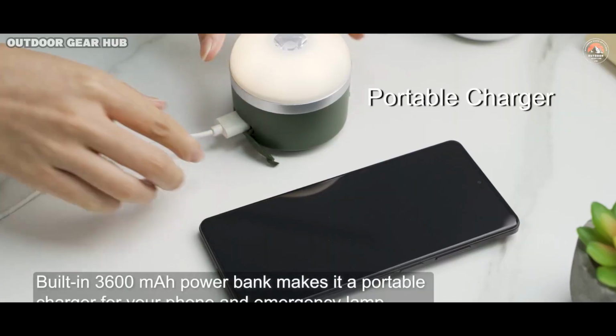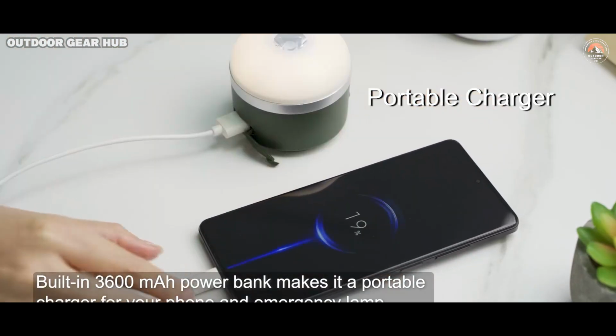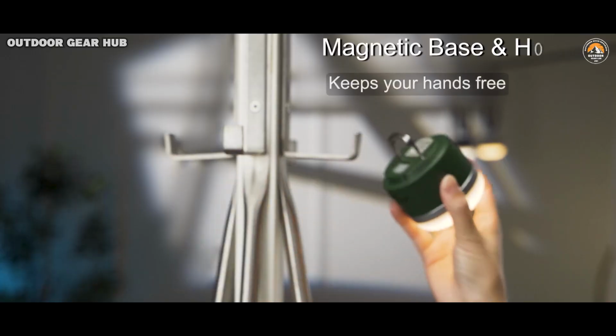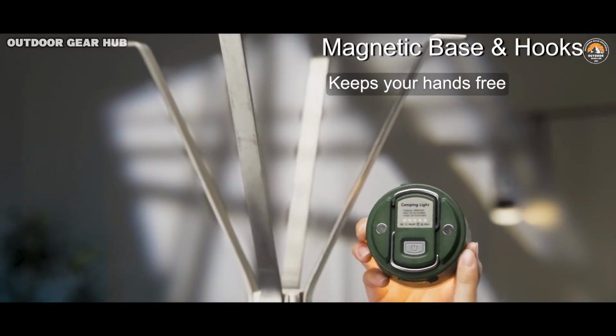Once you get used to gear that adapts to your needs instead of the other way around, there's no turning back. The next time your camp is buried in fog or your tent's pitching under a storm, you'll want this lantern right where you can grab it.